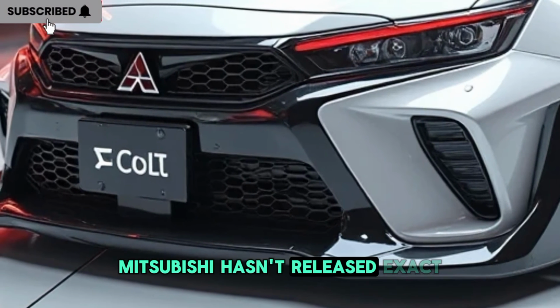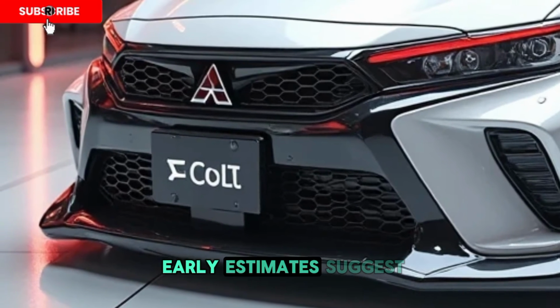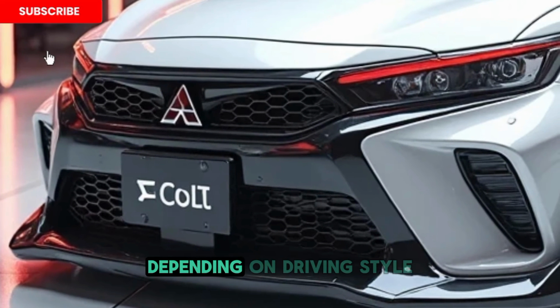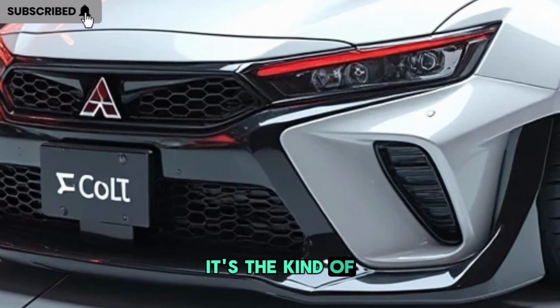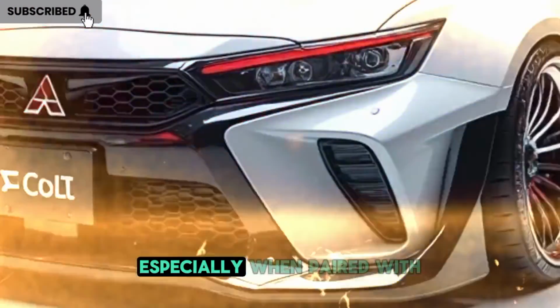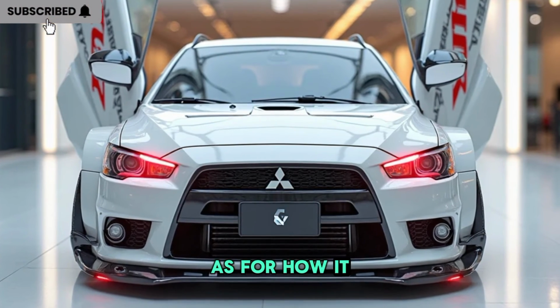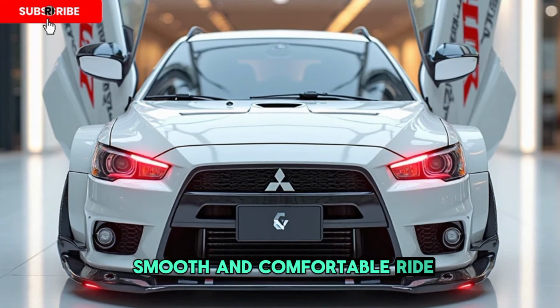Mitsubishi hasn't released exact fuel economy figures across all regions, but early estimates suggest well over 60 miles per gallon in hybrid mode, depending on driving style and conditions. It's the kind of economy that makes the Colt a real contender in its class, especially when paired with its accessible pricing. As for how it feels behind the wheel, the Colt delivers a smooth and comfortable ride.